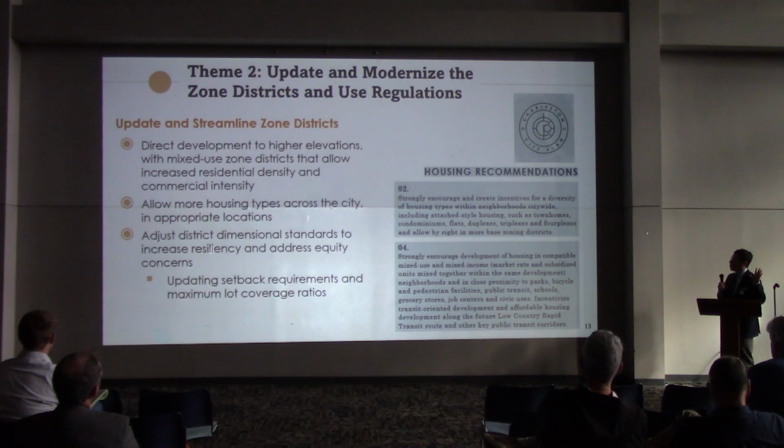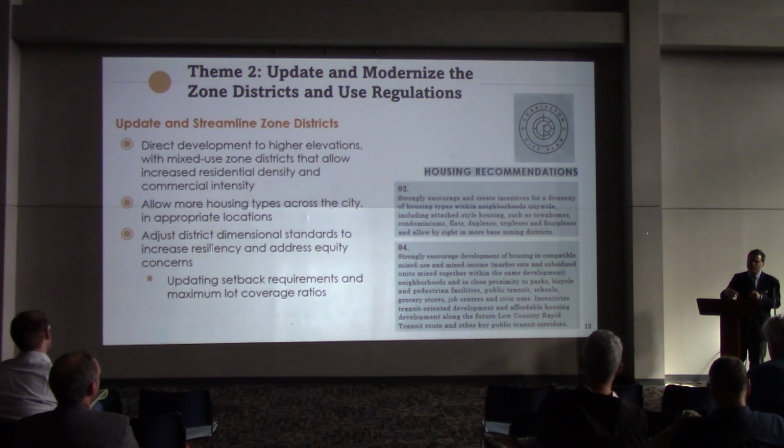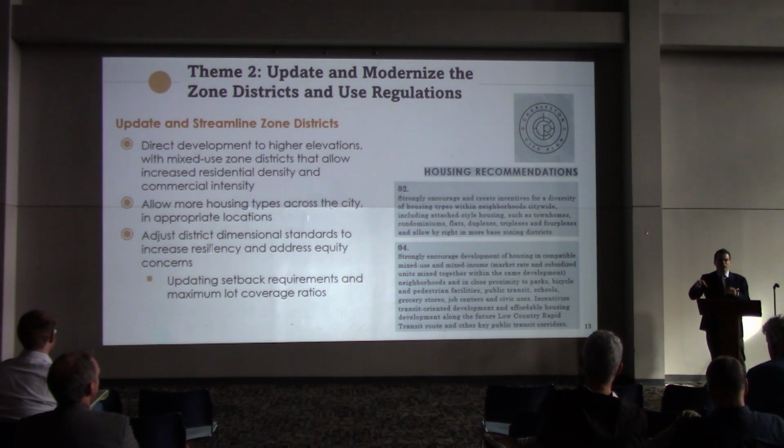And I'll go into a little more detail on that in a moment. Obviously, one of the key issues facing Charleston is rising water levels. And so the city plan, as well as the land and water analysis, has a lot of recommendations around how the city should address that. One of the key ones is to direct development to those higher elevations. People want to move to Charleston, and Charleston's continuing to grow. But we want to make sure that development is directed to those higher elevations which are less at risk for flooding.